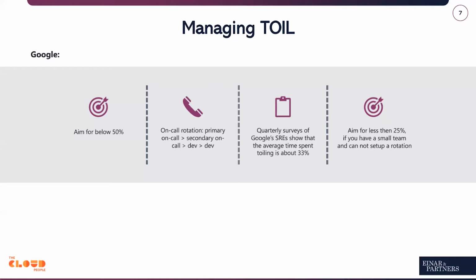You need 4 people for that, minimum 4 people, or maybe with 2 if you just do 1 week TOIL, 1 week development. That really doesn't work in the real world. But if you have a larger team, you're able to spread out the weeks. You can have 1 week primary, 1 secondary, and then more weeks of development. And that way, the maximum amount of TOIL that you can have gets smaller.